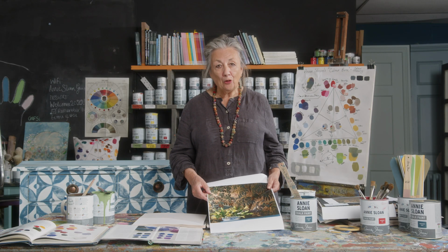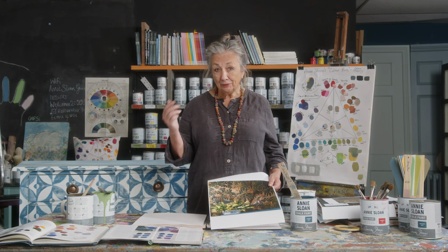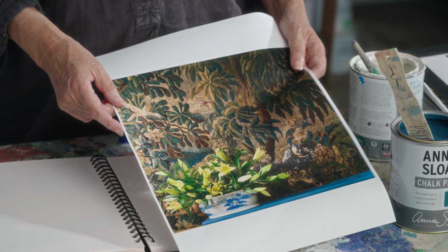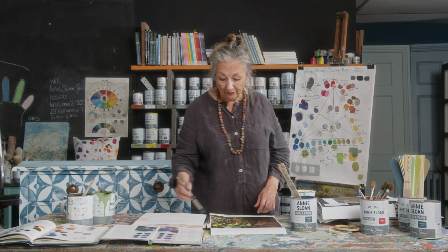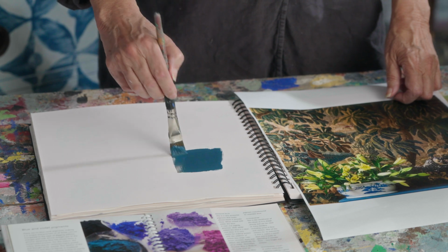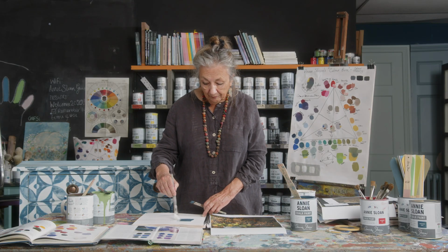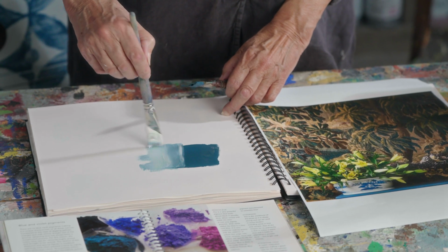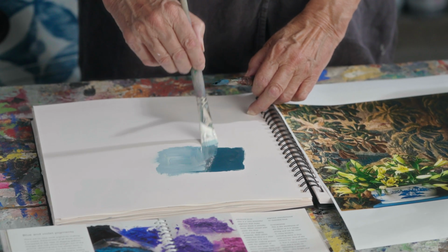If you look at any old Georgian house, traditionally the very rich ones would probably have that beautiful blue-green colour on the walls. It's a really deep blue and very, very classic. There it is there, absolutely gorgeous. If you add a little bit of white to it, you get this lovely soft, quite a cool bluey green.